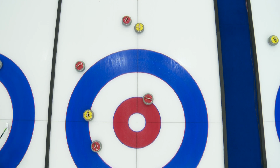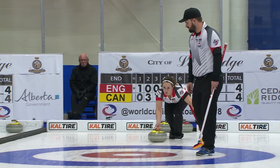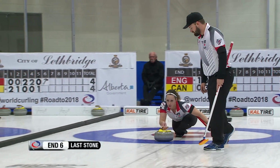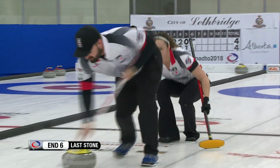Nice release. If that stone of England rolled out, could have left the double for 2, but it's sitting right there, not showing the inside of it. The draw really the only option for Canada. Pretty big odds. I didn't think so. Okay.